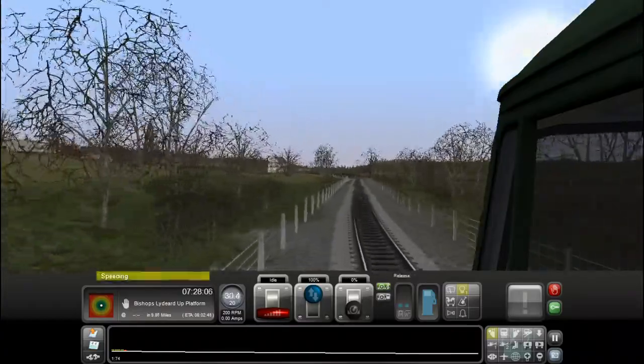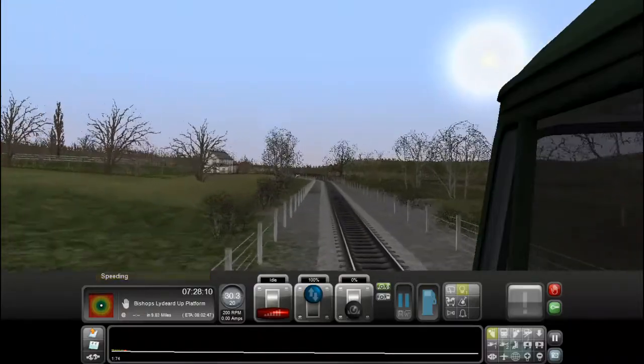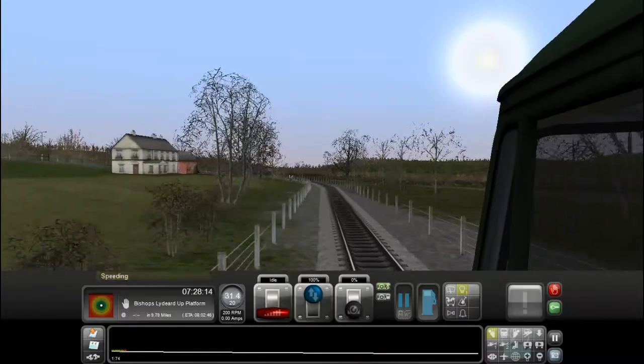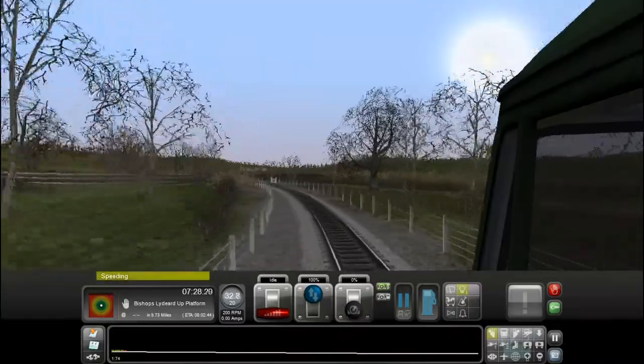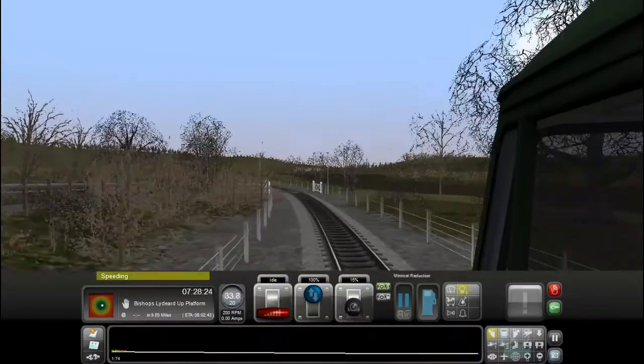Oops. I do apologise, people. I've just accidentally disconnected my internet. Whoopsies. That was not clever. There. Yeah, oh, sorry. Can you say that again? Because I accidentally lost my internet connection.